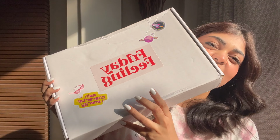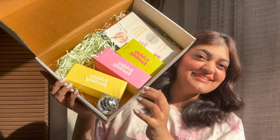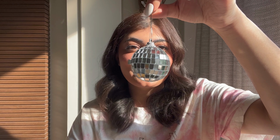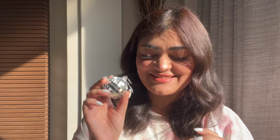Anyway, next up, there's this box by Friday Feeling. Oh my god, this is so cute. I love this thing. I don't know if you can tell. Yeah, you can tell. See, it's giving that. Oh my god, that's so cute. Love this. I'm going to use this.